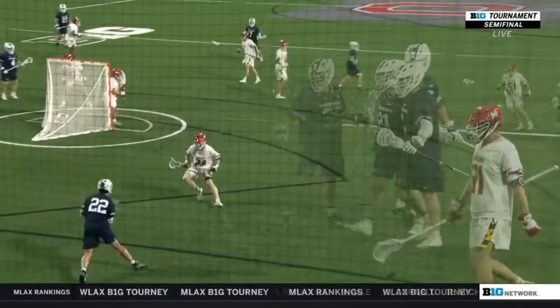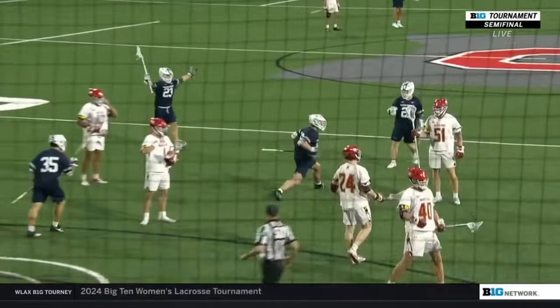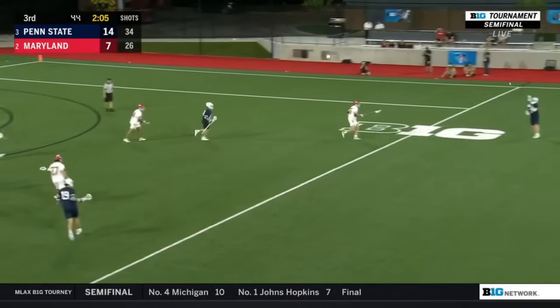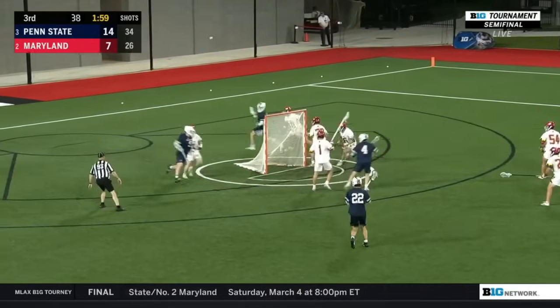But Matt Trainer's really elevated his game here in 2024. Jeff Tambroni thought coming into the season they needed more out of him. For Michigan, earlier, upending Johns Hopkins, knocking out the top seed to advance to Saturday's final where they get the winner of this one.